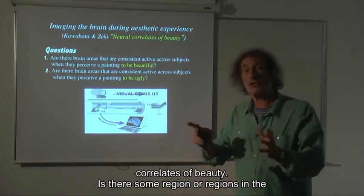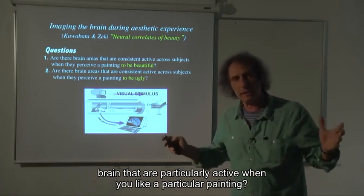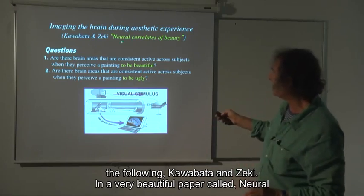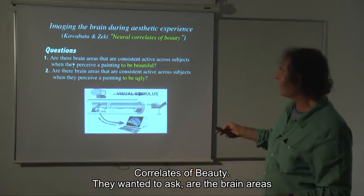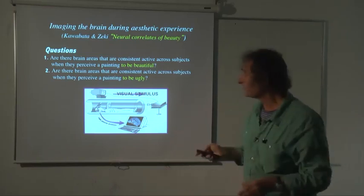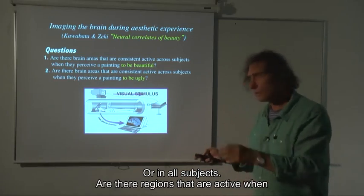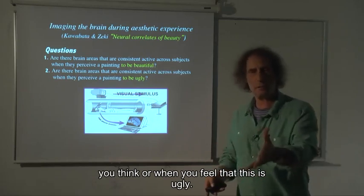Is there some region or regions in the brain that are particularly active when you like a particular painting? So they used this machine that I just mentioned, and they really wanted to do the following, Kawabata and Zeki, in a very beautiful paper called Neural Correlates of Beauty. They wanted to ask, are there brain areas that are consistently active across all subjects when they perceive a painting as beautiful? Or are there regions that are active when you feel that this is ugly?